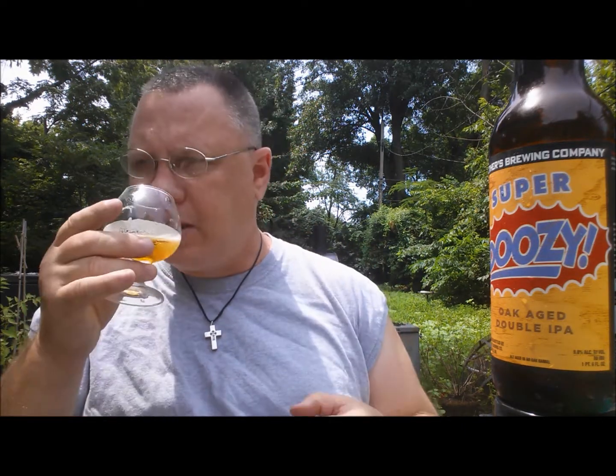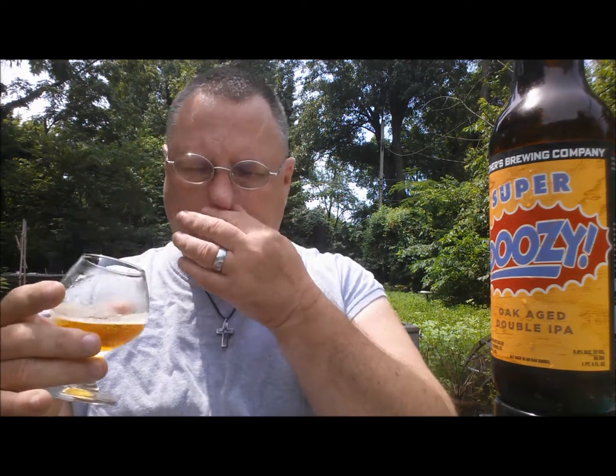Citra hops are very popular these days, along with Mosaic and a few others that are kind of the trendy hops. But the reason for that is that they are bright, they are refreshing, they are inviting. You know, from the color to the nose. Everything about those hops just kind of brings you in, and that's what makes this a perfect summer beer.